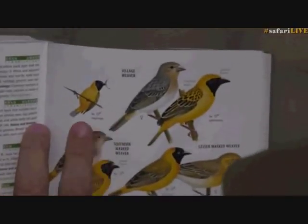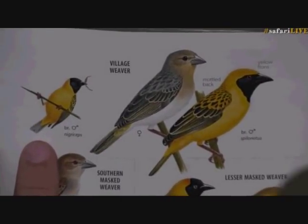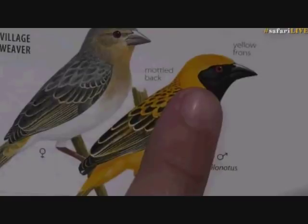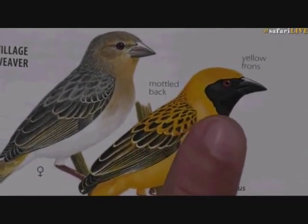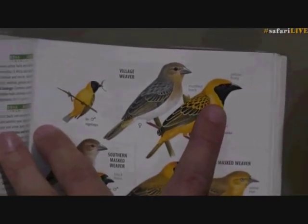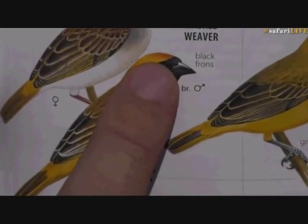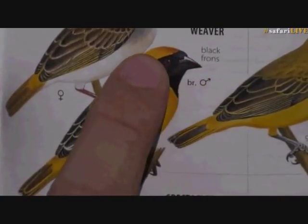But on top we'll start with the village weaver. Now the village weaver is the one that's at Chitwa at the moment, the one that's building those nests that you saw there. Now the village weaver will have a very red eye, as you can see, a nice deep red eye, and then a black facial mask that goes from the beak around the eye and then down towards the throat. It's far less black on the village weaver than what you'll see on the southern masked weaver. The southern masked weaver has more of a black section that goes over the top of the head and comes from there down to the eye, whereas the village is from the beak across.